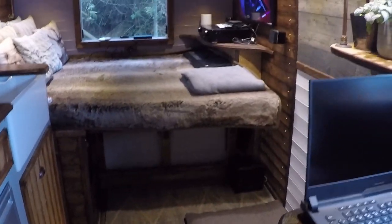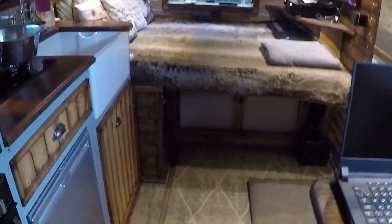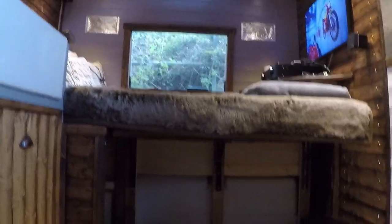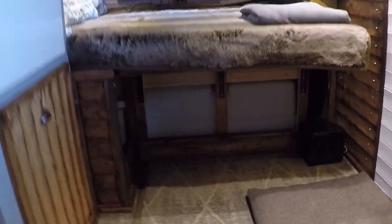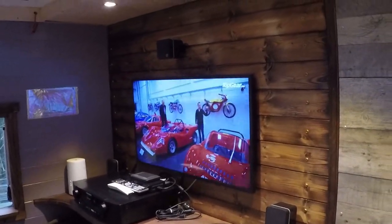And then at the back, a lot of people, I think, thought this was the bed. But in fact, this is our sofa. So this section here folds flat. There are hinges underneath, which, again, it's a bit dark in here, but that folds flat. And then you've got surround sound powered by a Marantz amp. And then I bought a QLED TV.